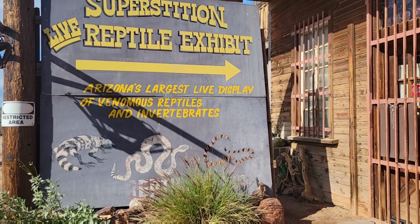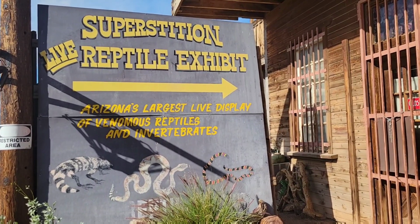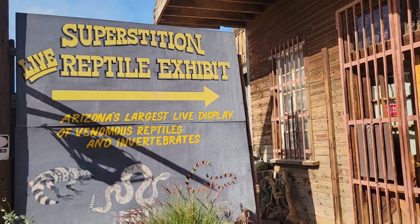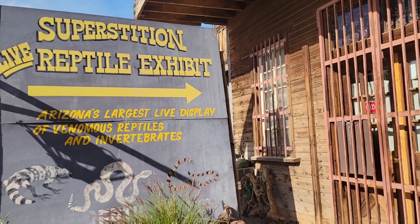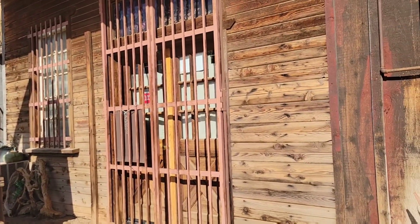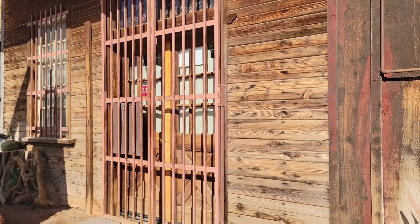And so we are on the back side of that green hotel, and there is a Superstition live reptile exhibit, Arizona's largest live display of venomous reptiles and invertebrates. But they're closed, so we're gonna head back out front.